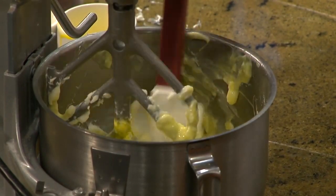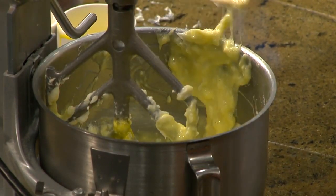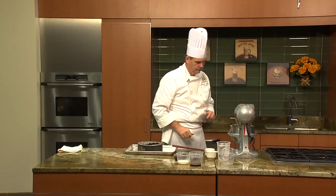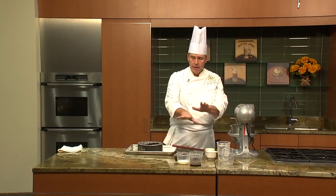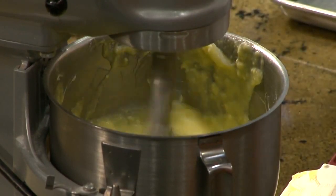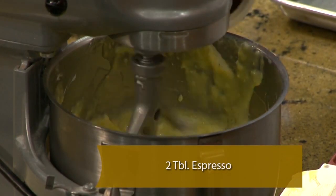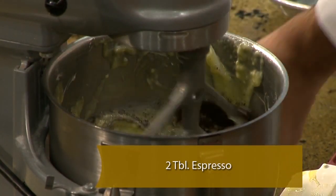Also, make sure you scrape the paddle attachment itself. So again, this will be mixed in probably another 30 seconds or so, and then we're going to add the rest of the ingredients. There we go. So we've got instant espresso powder. Adds a lovely coffee flavor.